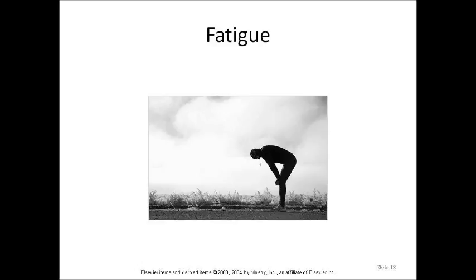And massage can play a key role in helping to create better circulation in the muscles to decrease the lactic acid buildup after exercise. So massage plays a big role in helping fatigued muscles to feel better sooner.